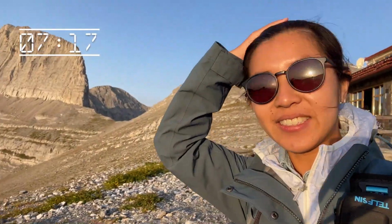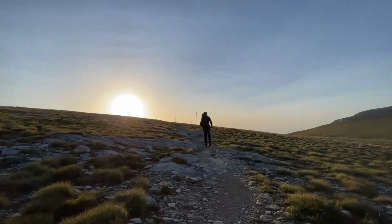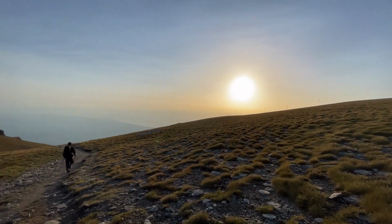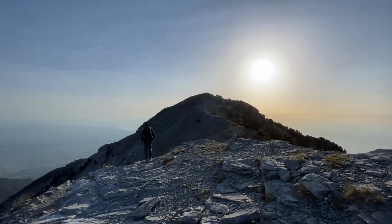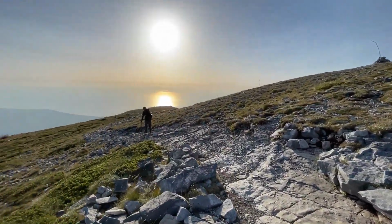It is now 7:17 and we are off. It was still super early and there was only me and Thanos leaving, and it was just extremely surreal and beautiful, and it's nice to have no one around us, looking at the sun rising over the Aegean Sea. It is definitely easier to go down than to go up, but much harder on the knees.